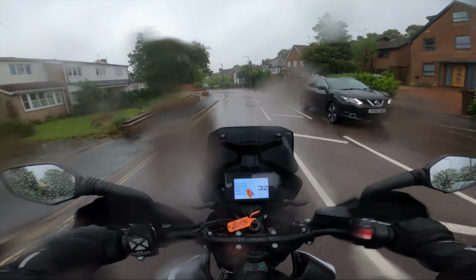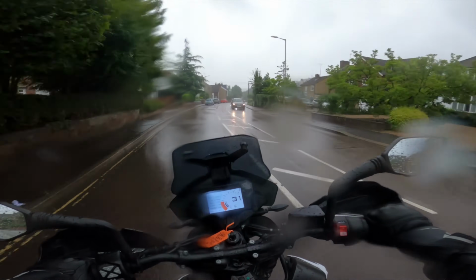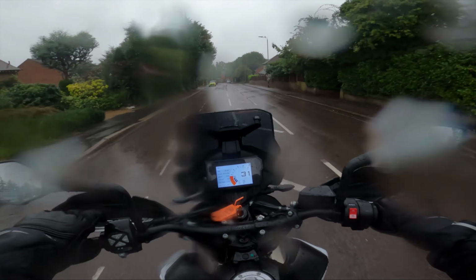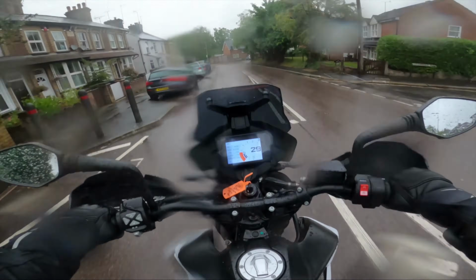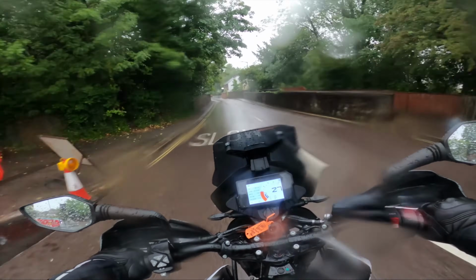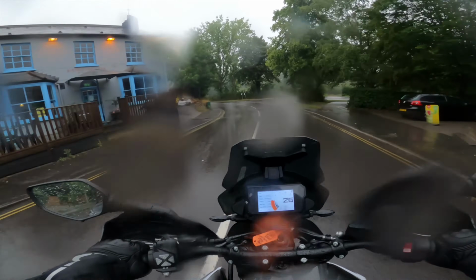This doesn't have the keyless ride, which I am quite thankful for. I think I took out the Super Adventure with the keyless ride, and I got to a petrol station. I think you get like 30 seconds or something between turning the bike off and opening the fuel cap. And I was sat there for about 5 minutes, turning the bike on and off, trying to get it to open the fuel cap, and it wouldn't. And then I started the bike to move to the next fuel station because there was a car behind me.